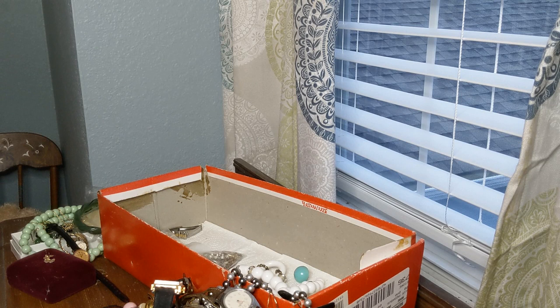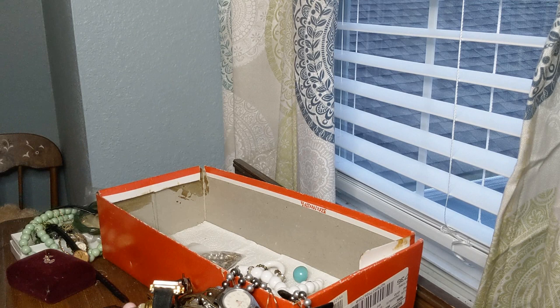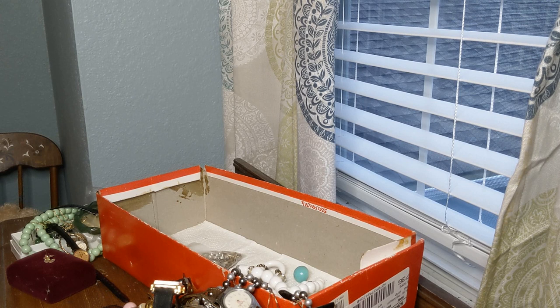Well, that one says Rolex, but pretty certain that that's not a Rolex. It looks a little too cheap to be Rolex, but we'll set it aside just to be sure. Check it out later. It's another nicer looking one. Well, that's a Timex. Not terribly good. Not much there.